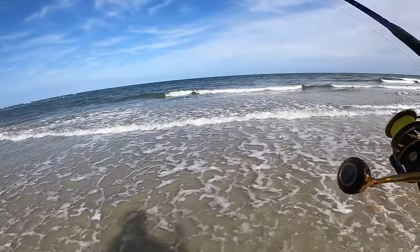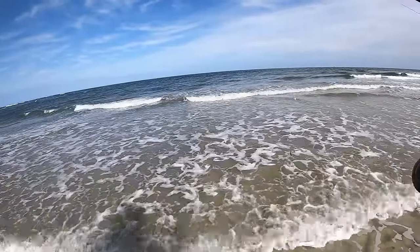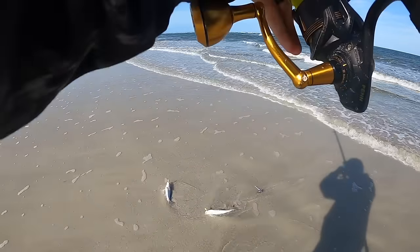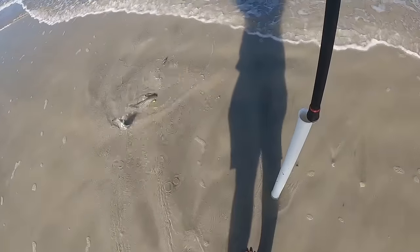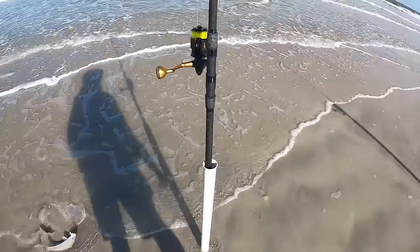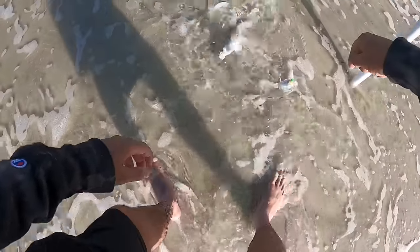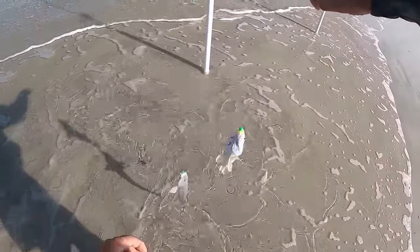Just very slow, very slow, very slow. Then out of nowhere, boom, boom, boom, boom. Oh my gosh, double. Yeah, I think we got some fish. Sheesh, I wonder if that's what happened when we got sharked, dude. Shark couldn't resist. Look at that. Look at that, double whiting.